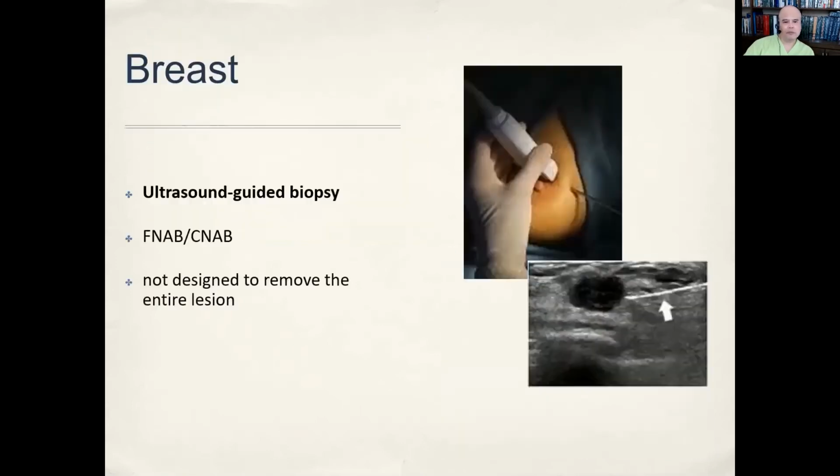This is me performing a core needle biopsy, and you will see in this picture a bigger chunk of tissue compared to FNAB, which is just a bloody smear. For the breast, as I have told you, you can use ultrasound for non-palpable lesions for core needle biopsy. It is not designed to remove the entire lesion using the core needle biopsy because for that, we have the mammotome machine.